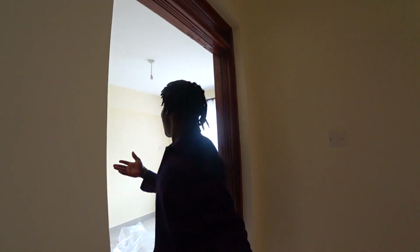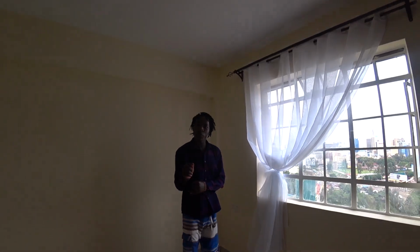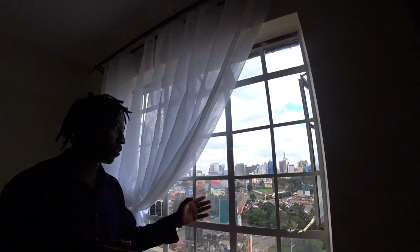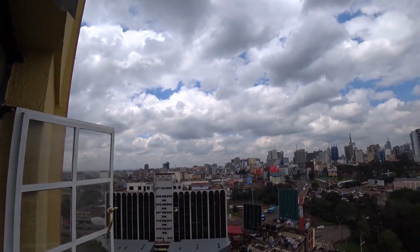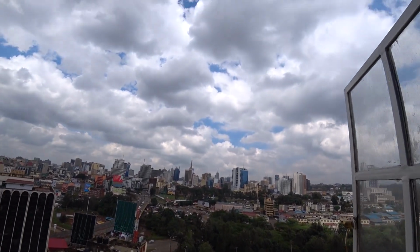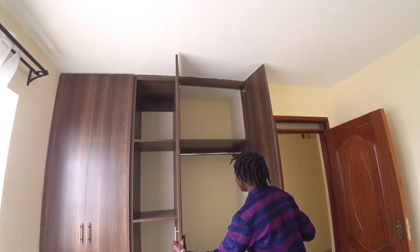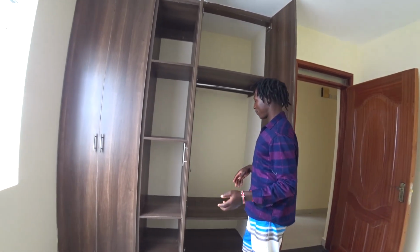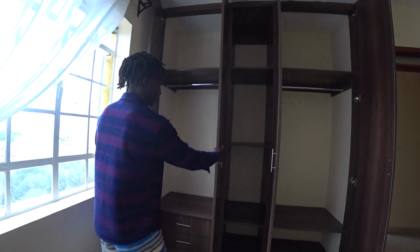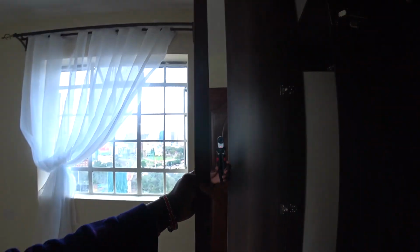This is another room, guys, and I love it. It is so spacious. And every room here has its own view. You can see from the window, guys. That's the beautiful Nairobi scene. And also it has the wardrobes. They are so huge. This is where you can put your things and stuff. And it has a mirror also. You can see right here, that's the mirror.